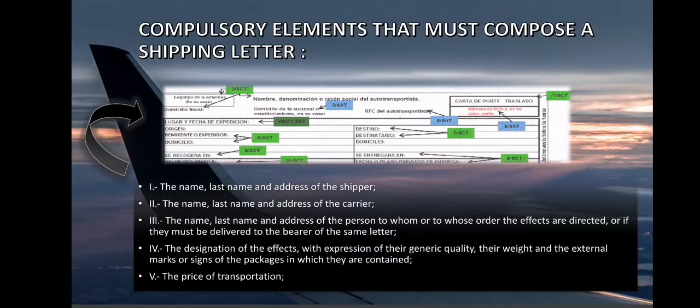1. The name, last name, and address of the shipper. 2. The name, last name, and address of the carrier. 3. The name, last name, and address of the person to whom or to whose order the effects are directed, or if they must be delivered to the bearer of the same letter. 4. The designation of the effect expressing their generic quality, their weight, and the external marks of the package in which they are contained. 5. The price of transportation. In this example, we can look at the elements.